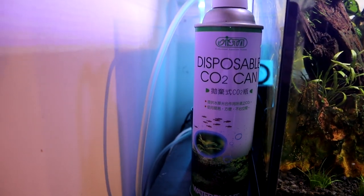It's quickly becoming one of my favourite tanks because the plants are starting to settle in nicely. They're really taking hold. The grass is growing at the bottom. It's fairly low tech. I've got this little pump running on it at the moment, which is just a spare hang-on back filter that I had going. I'm running a CO2 canister, or the bell, so the one we fill up and the CO2 goes down and slowly gets used up throughout the day.